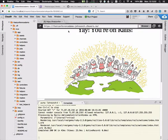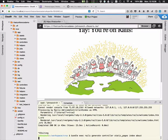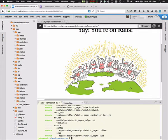So the first thing we're going to do here is generate some code to put some static pages on our site so we can give some information to our users and get a little style so it looks nice while we're working through it here. And we're going to take the terminal here, we're going to use a generator to generate those files for us. Bundle exec rails generate controller static pages index about. So what we did here is we are saying, hey Rails, go ahead and run your generate command, create me a new controller, call the controller static pages, and add 2 actions to that, 2 methods to it. And those are going to be the routes that we can hit in our browser to see these pages.